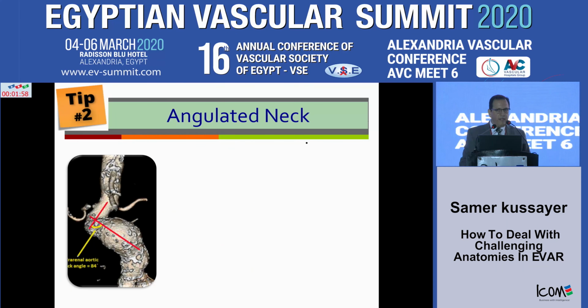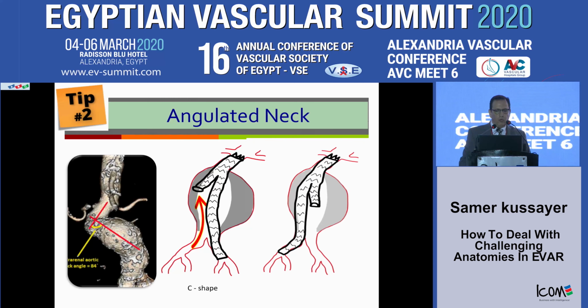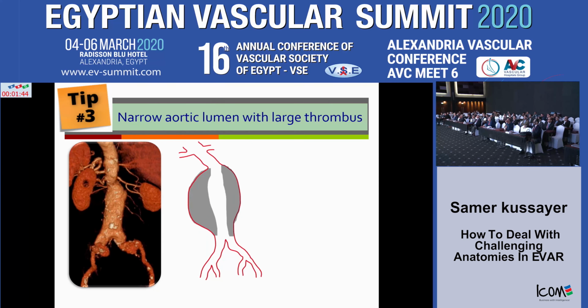The second tip, if you have an angulated neck, again, if you deploy it in the C shape, the contralateral limb will be inside the thrombus and will be very difficult to cannulate, but if deployed in the S shape, it will become very straightforward cannulation.